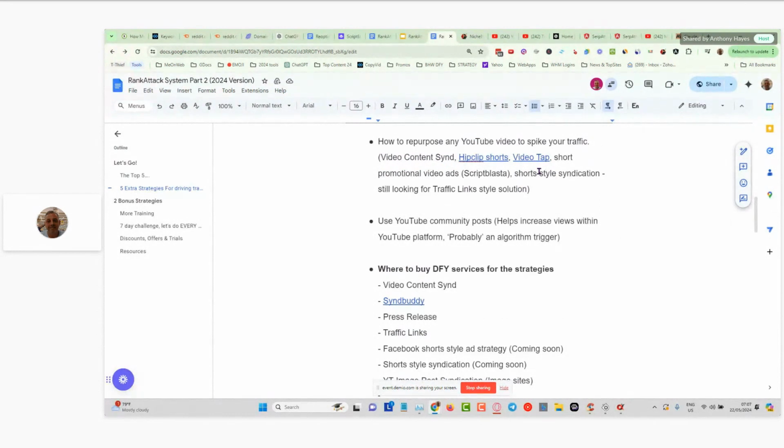When I did the first version of the RankAttack system, what we would do was the CTR clicks. At the same time, we used a tool that we have now retired. It was called Video Send Alpha, and we would do a whole bunch of video sharing sites distribution. I would do about 200 or 300 video sharing site distributions.